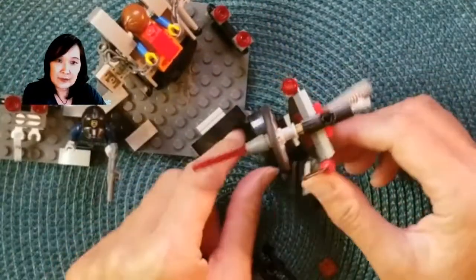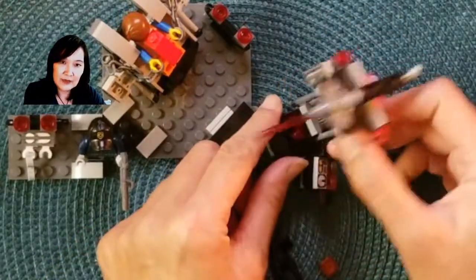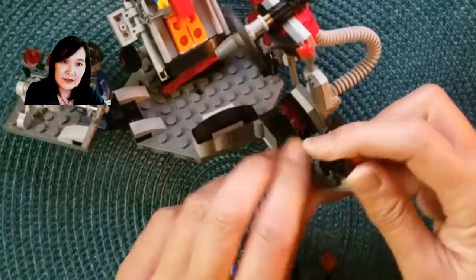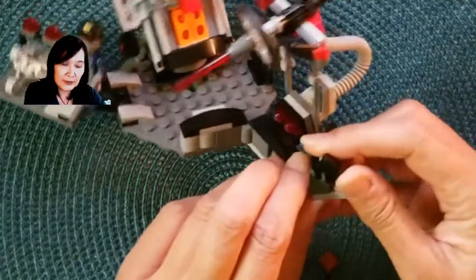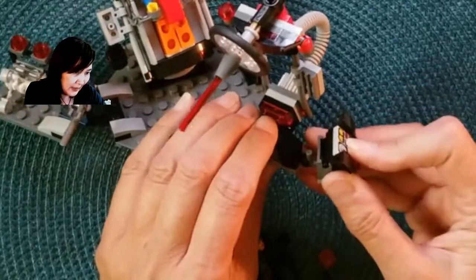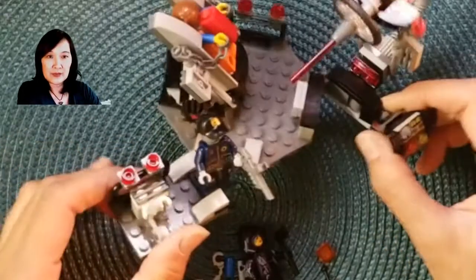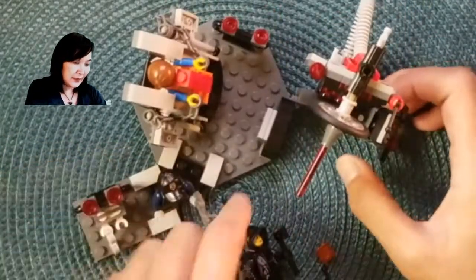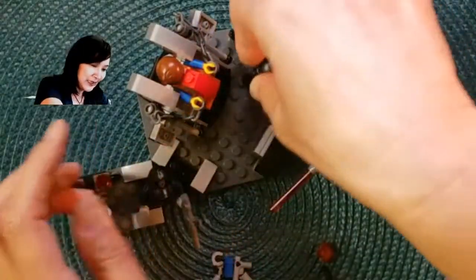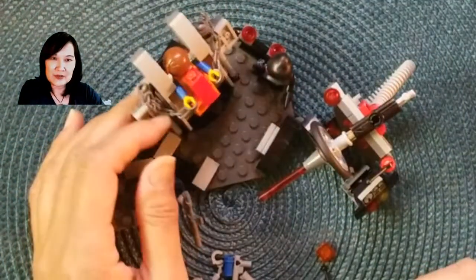Now there is some interesting articulation here with the hinge, and then we have the rocker hinge here, and we also have another rocker hinge right here. So you have a couple of different places for motion and articulation. But I would say it's a good set for parts and for unique minifigs, but I'm not sure if I would recommend this for a family. I would say maybe for a teenager, but I'm still surprised they're having a 6-year-old do this.